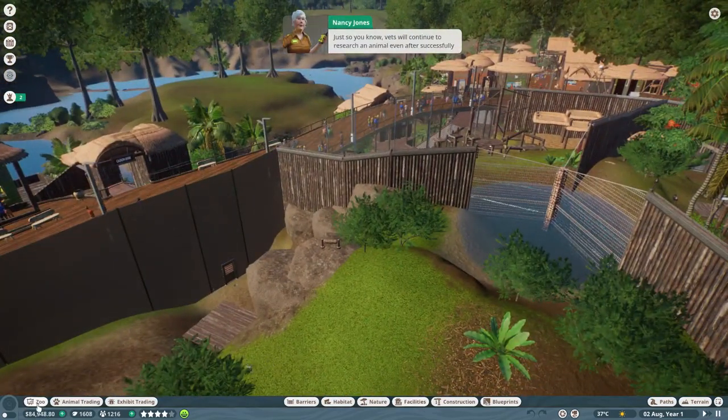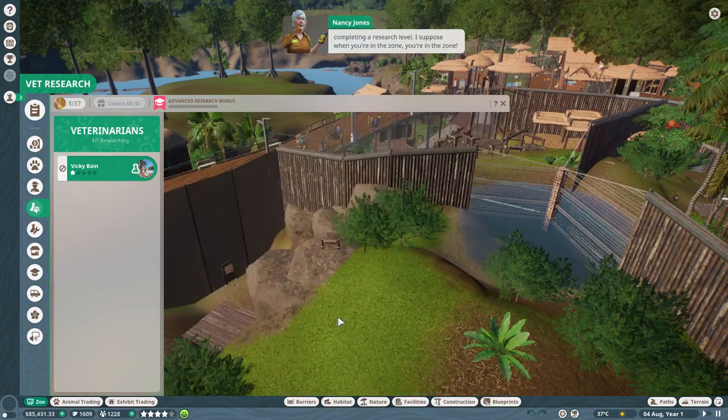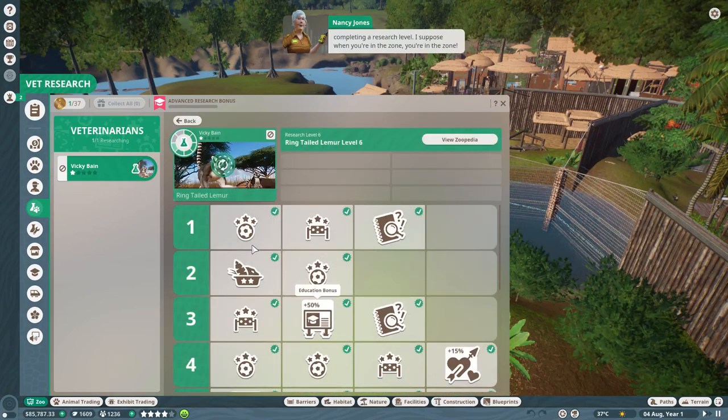Just so you know, vets will continue to research an animal even after successfully completing a research level. I suppose when you're in the zone, you're in the zone.